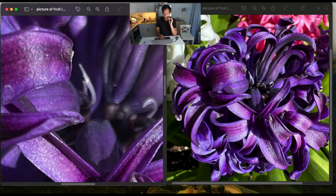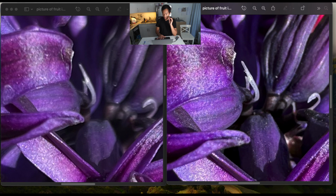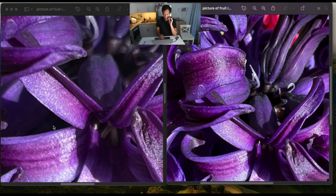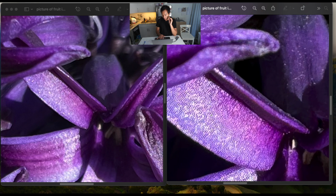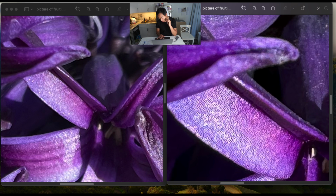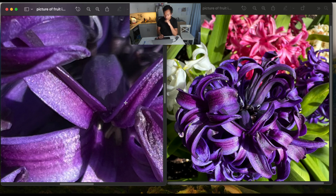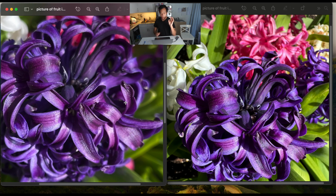You can also see right there, that white part right there, and that white part right there. Way different in detail. Look at that. This petal here, blurry. This petal here, you can see all the beautiful, almost looks like a maze on the petal. This is beautiful. Thank you, Apple, for creating the 15 Pro Max. So hands down, in terms of this lighting, this angle, the 15.